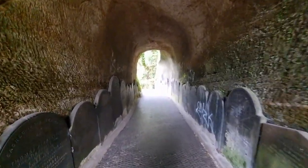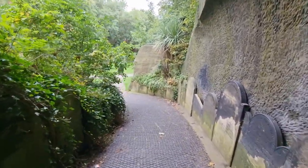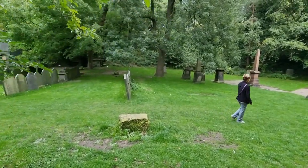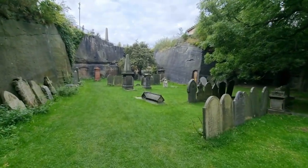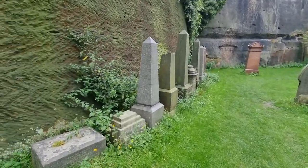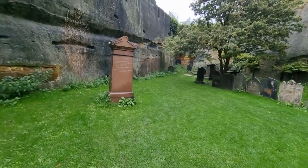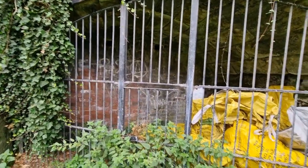Nicely carved sandstone tunnel there. Lined with graves. Right, let's see what we've got down here first. Little arch here. Some sort of storage. Don't know what that is there.